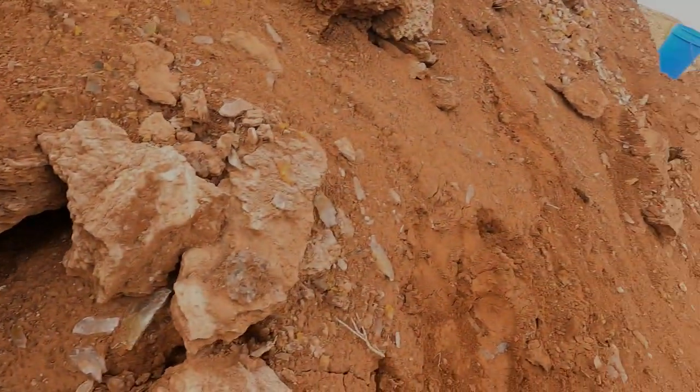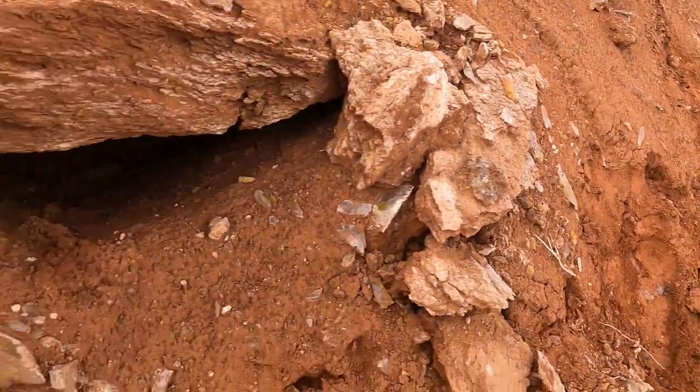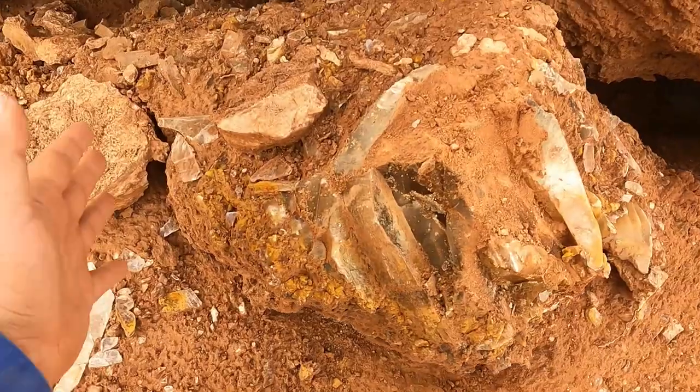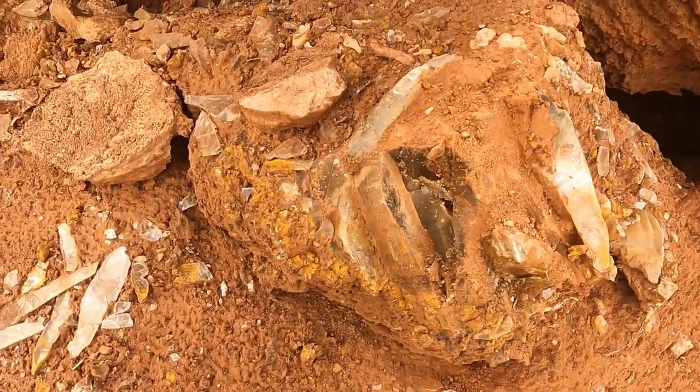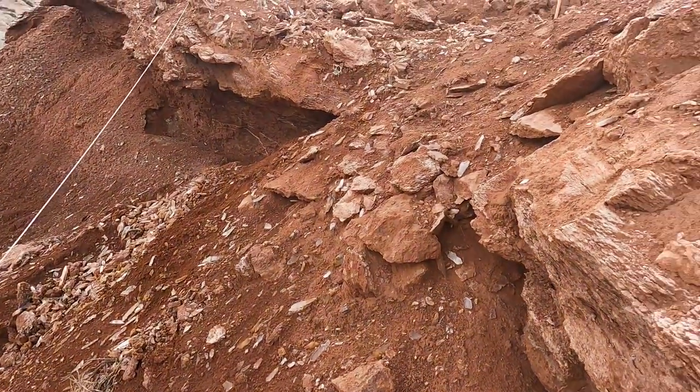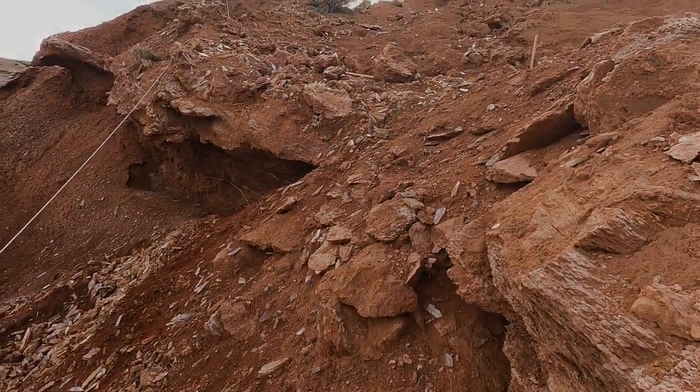The plot thickened. This is where the original vein used to outcrop along this side here. And look at some of the pieces just sitting here. Thick chunk of gypsum, and they used to dig it out all along this. You just see it everywhere.